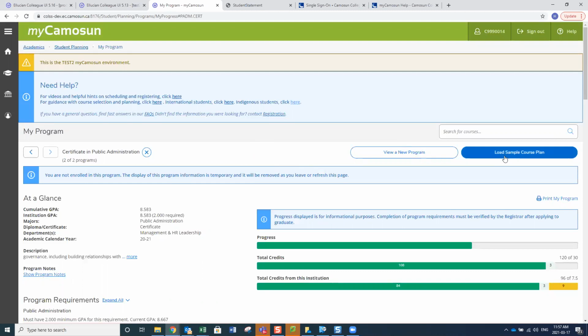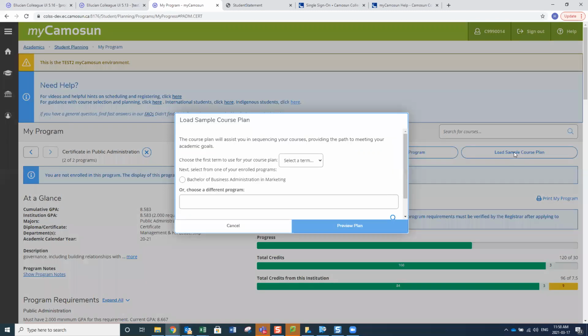Okay, now we will take a look at Load Sample Plan. And Load Sample Plan is for some very specific programs at Camosun. And those are the programs in which your curriculum needs to be completed in a specific sequence. So a good example of this is Certified Dental Assistant. So that is a certificate year-long program in which the student must take certain courses in fall and winter and summer term to complete the program. So this feature is really intended for new students who are just joining in one of those types of programs. So let's take a look at it really quick.